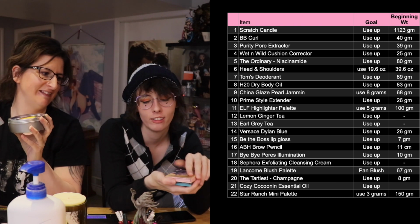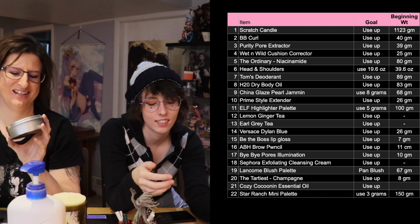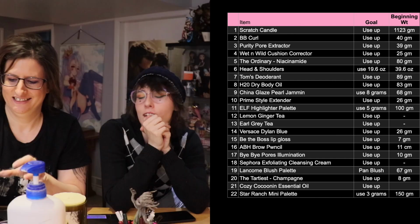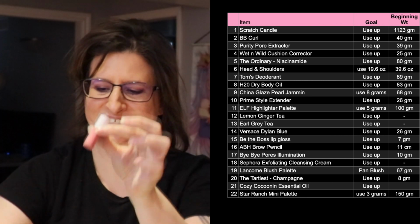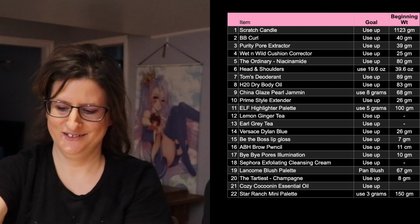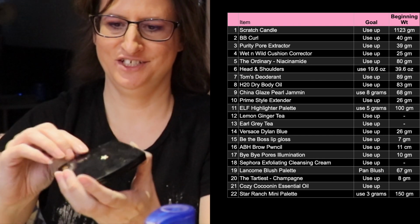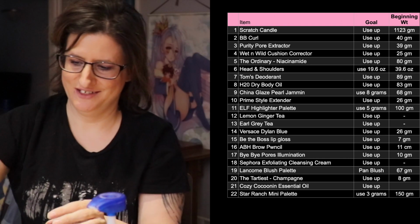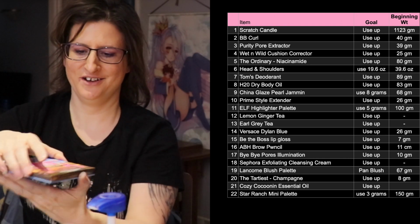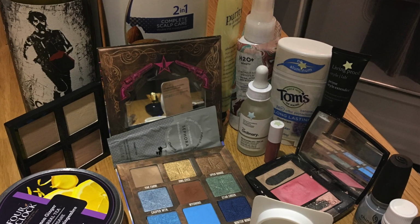Mom. Look how glittery this is. And look how glittery this is! You're a glitter bomb. Two teas. That I'm not gonna help you with. One perfume. God help us. One little lip thingy, brow pencil, powder, cleanser, blush, eyeliner that doesn't go with anything that's in this Star Ranch palette. It could go with everything in there. That'd be like a nice contrast liner.